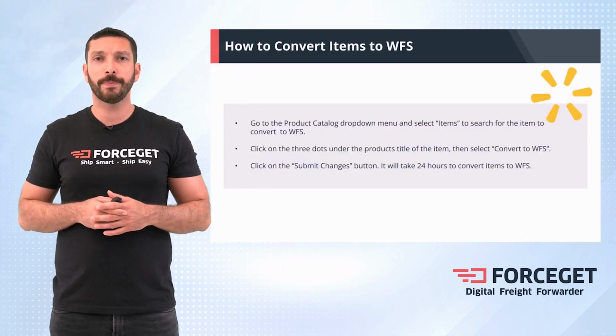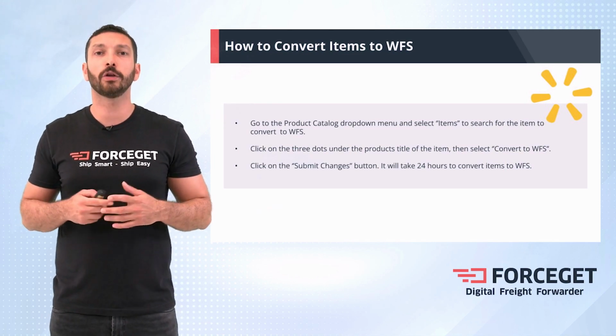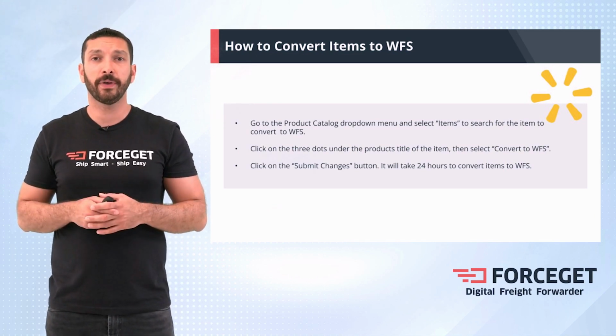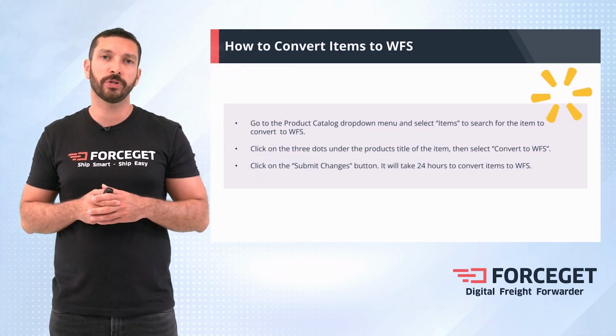What about if you're shipping products to Walmart fulfillment centers? Walmart has invited a lot of businesses to be active in their website, which is actually going to be a great opportunity in the future.